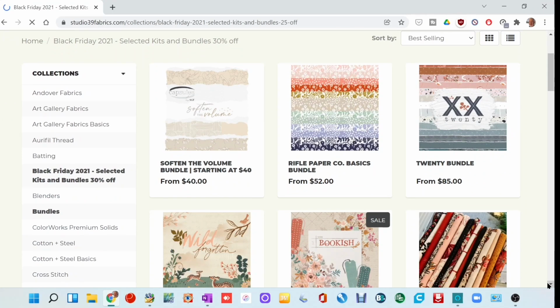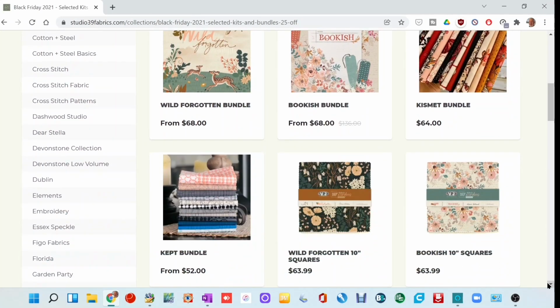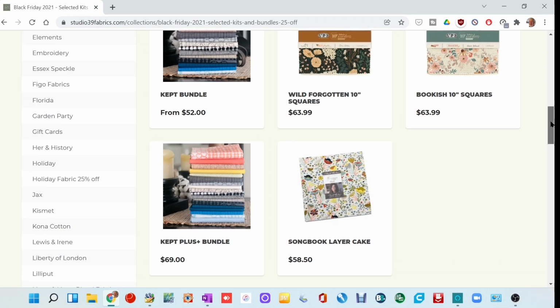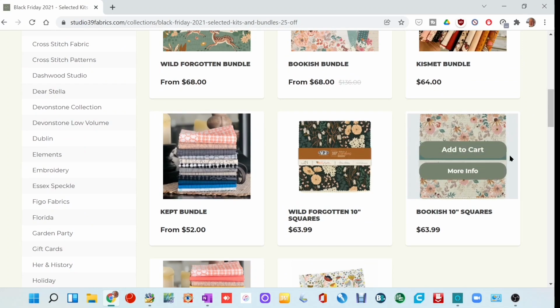Well, maybe. They do have bundles. I'm looking at what they're showing in the pictures, and a lot of these are fabrics that don't appeal to me, but they might appeal to other people, of course, to each his own.